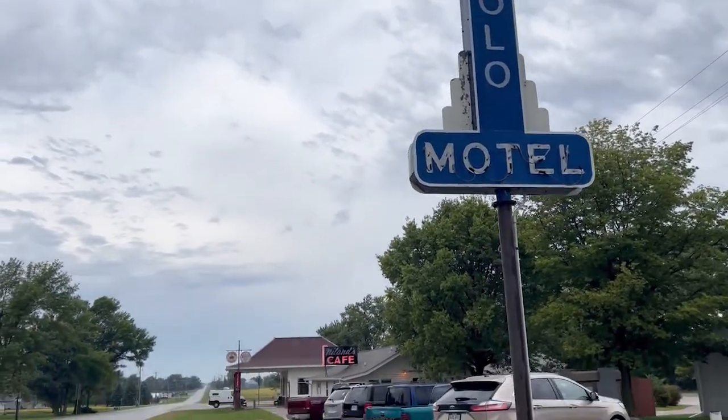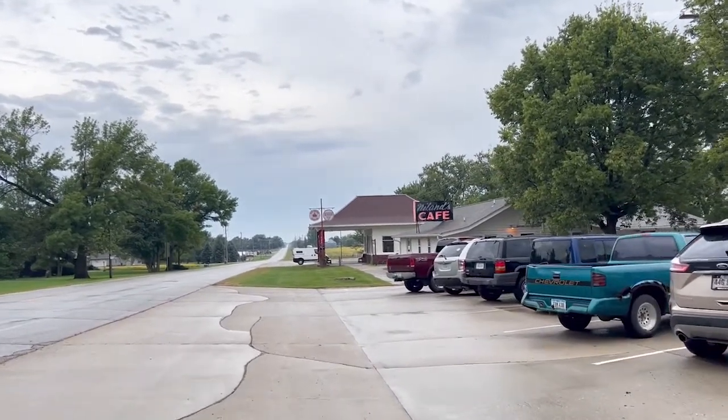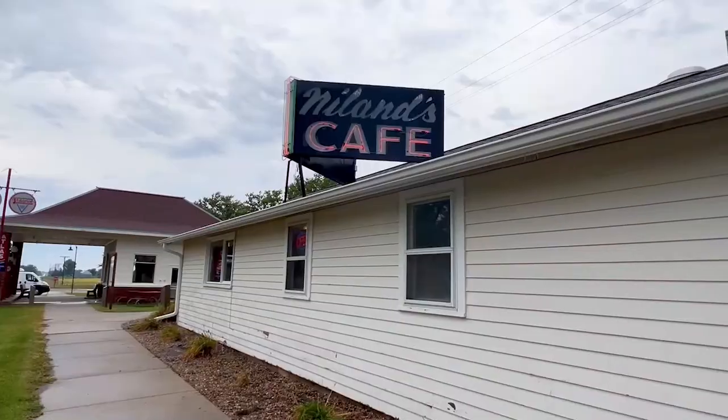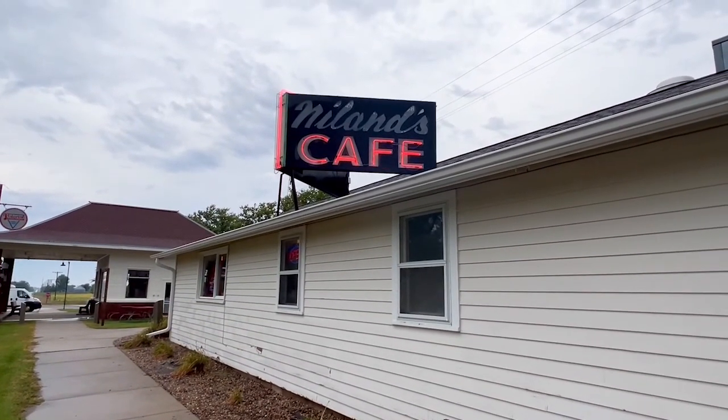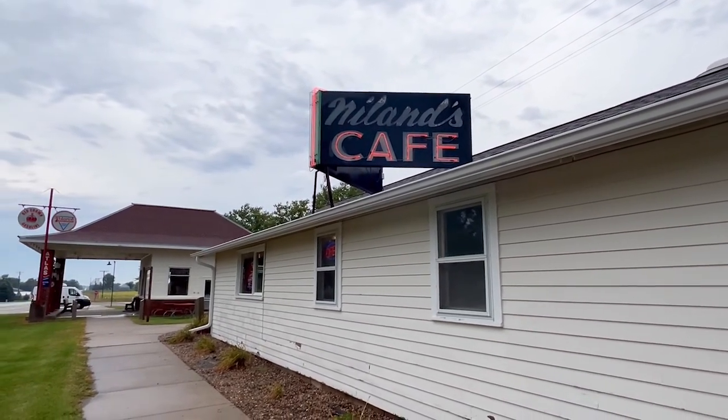Here's the combination motel, gas station, and cafe that's common on Lincoln Highway, except this one is still intact, and the cafe and motel are currently in business. The Nyland family that originally owned it donated it to the city of Colo with the stipulation that the cafe still operates as a cafe.